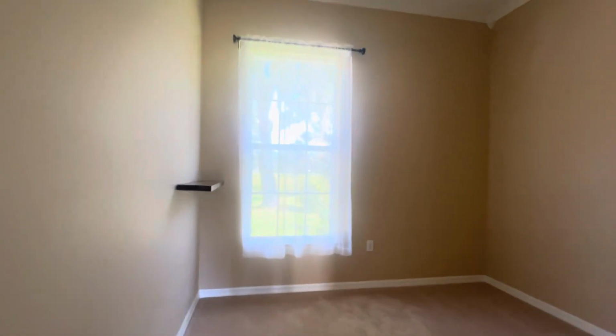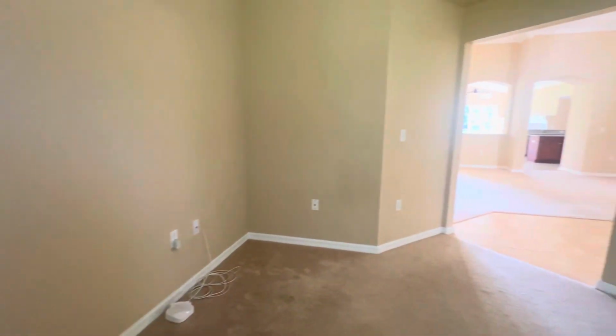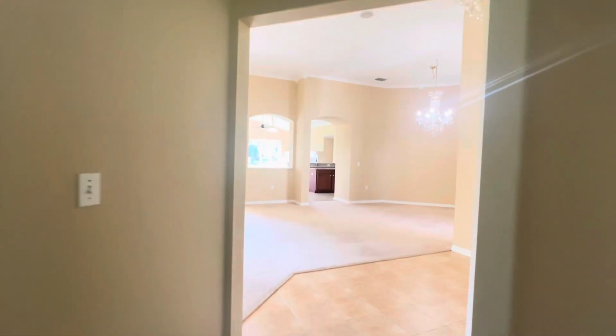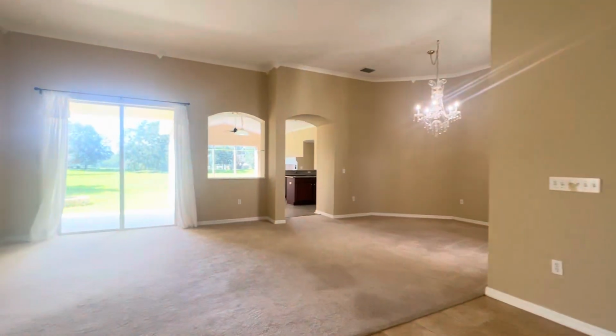So you've got carpeting in here. Most of the home is carpeted. There's a few bugs in the corner and things like that. The house has been vacant for probably a fair amount of time. So, little things come in, but it just needs a good cleaning.